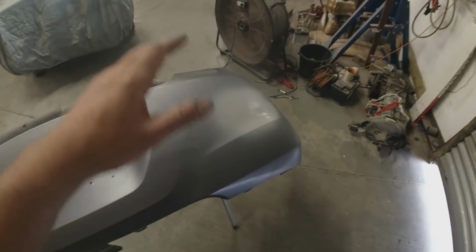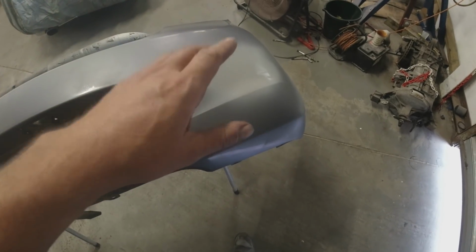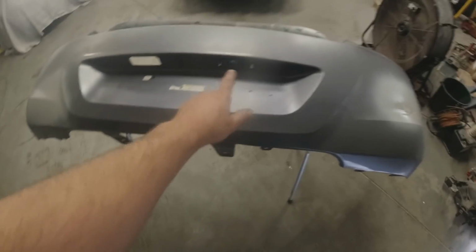So we've gone round. I've used plastic primer first, and then I've got the filler primer here. So I'm going to have a couple more coats of filler primer on, and then we'll go on with the colour and then with the lacquer. But mask that up before I cover up the light.